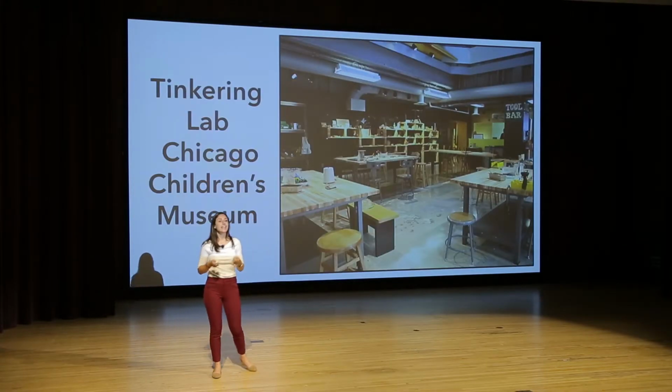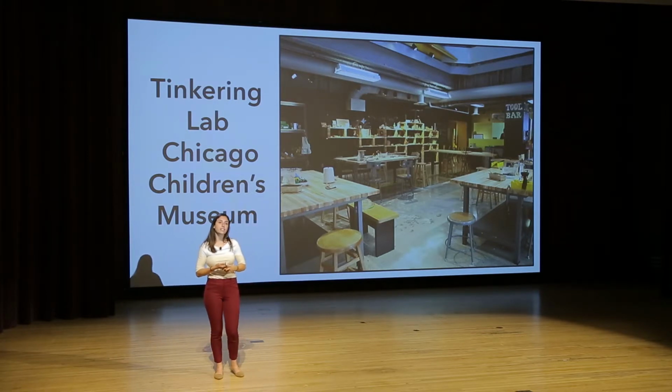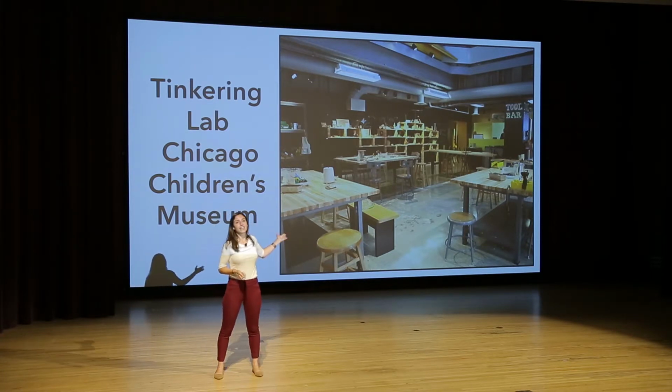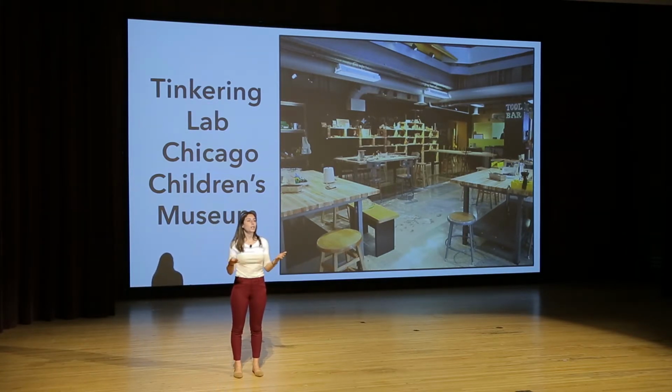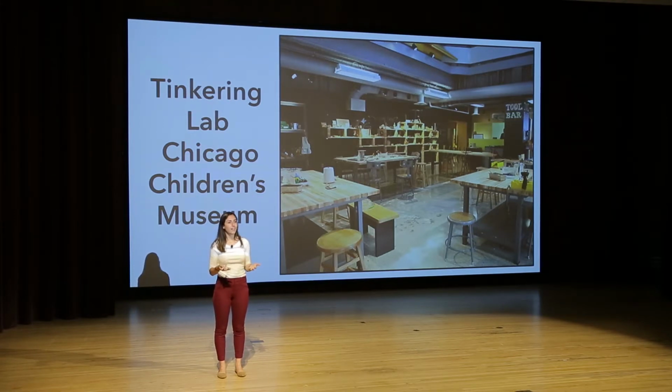In my lab, we study how young children gain thinking tools within the tinkering lab at the Chicago Children's Museum. This work is in collaboration with the Chicago Children's Museum and a developmental psychology lab at Loyola University of Chicago. This is the tinkering lab. It's sort of like a large workshop space. When children and parents arrive at the tinkering lab, they're provided an engineering challenge. This can be anything, but usually it's something like make a creation that rolls.